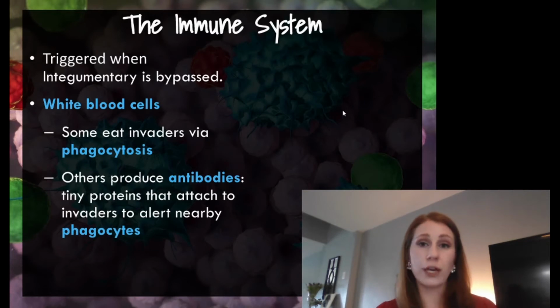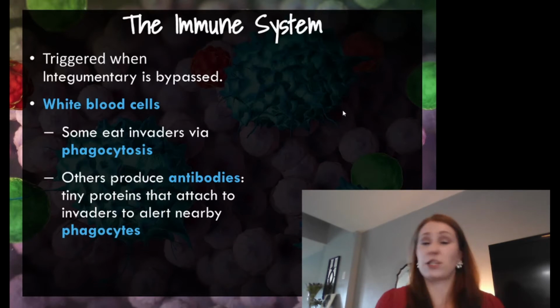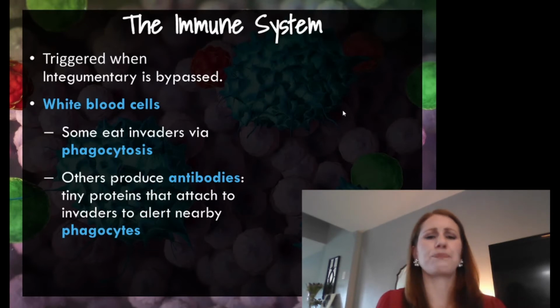So the goal is to be able to identify those invaders very quickly so you can destroy them before they make you feel sick. This is why many times you may be exposed to pathogens but never get sick. Your immune system, if it's healthy, can fight off these invaders pretty quickly a lot of the time.